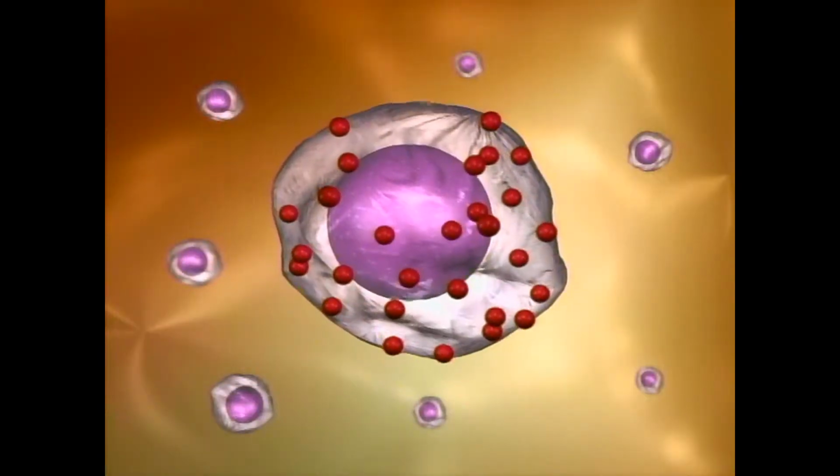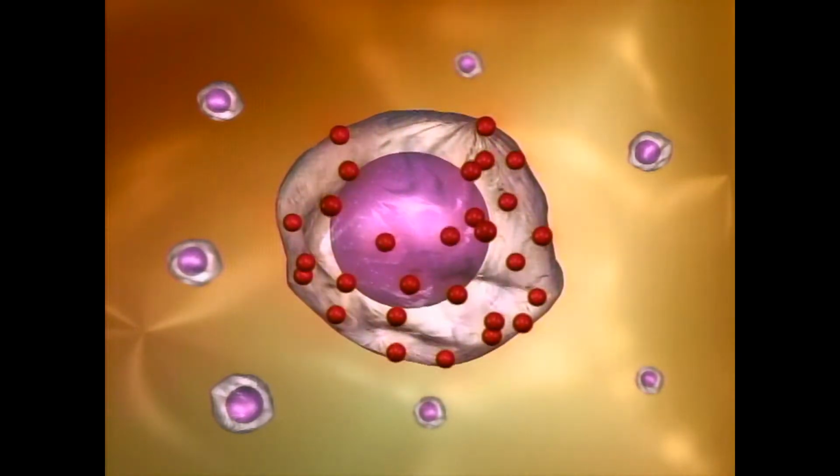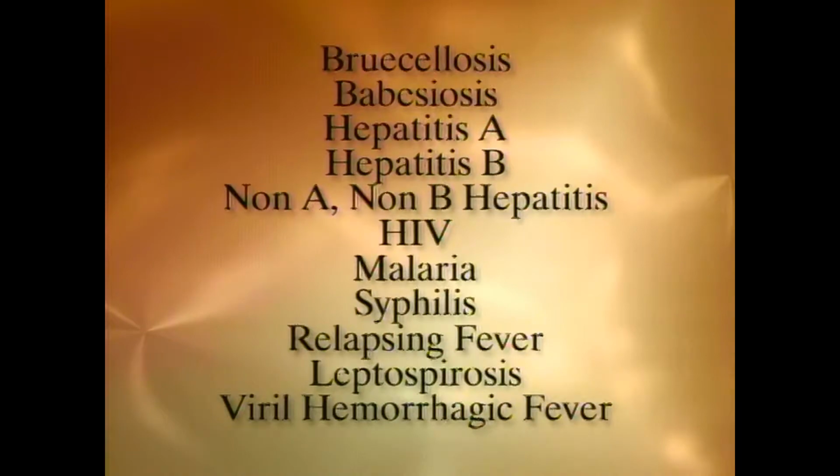Bloodborne pathogens are microorganisms in the bloodstream that cause disease. They are found in blood and other bodily fluids, such as semen, vaginal secretions, and breast milk. Although there are many types of bloodborne diseases, the most prevalent in our society are hepatitis B and HIV.